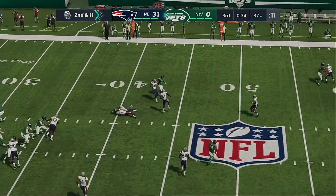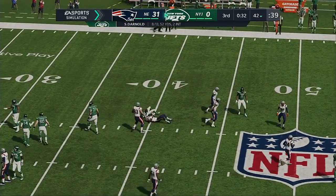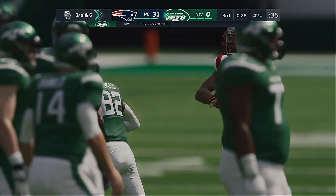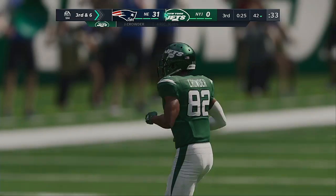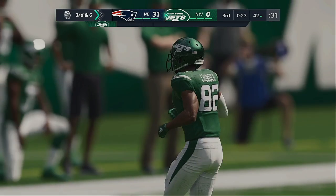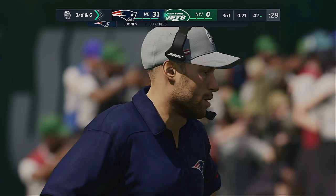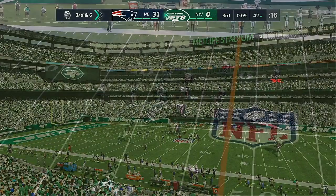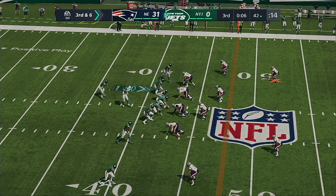Out of the shotgun, here's Darnold. Firing quickly here, and that's complete. A 5-yard gain gets him to the 42. That catch good for five. It's third down. He decided to run a hitch route. It really helps to have a guy who can turn it loose. And, boy, he rifled one in there on that one. Not much run after catch, but it worked really well.